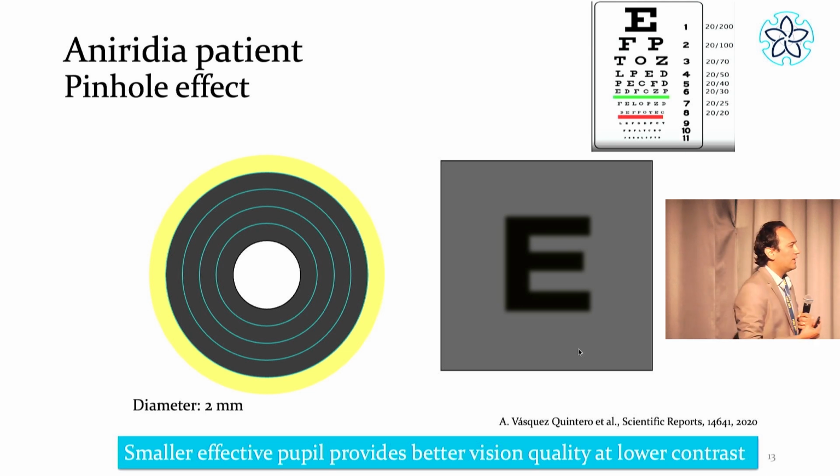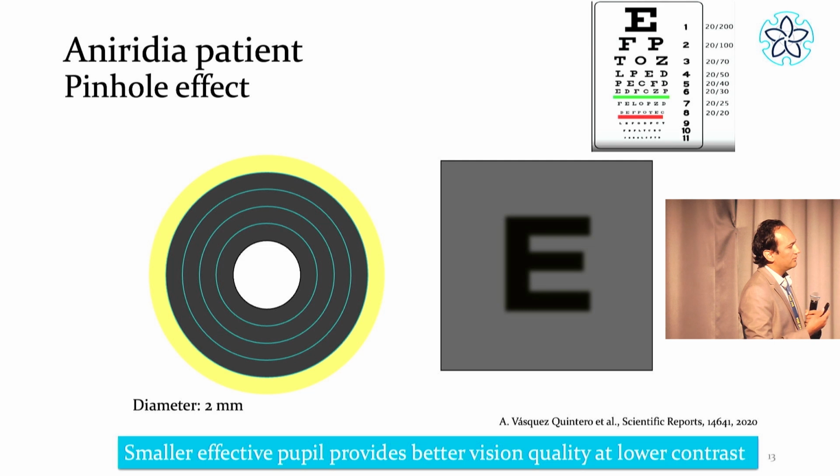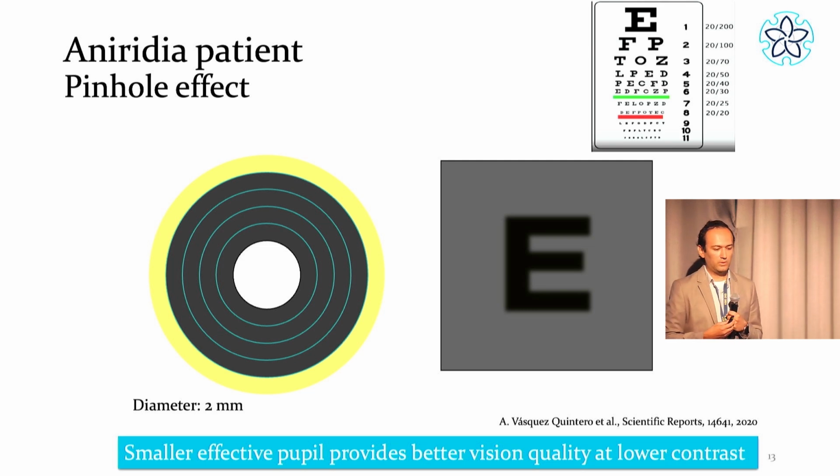Also you can notice at the same time the contrast, so the difference between the black color of the letter E and the white background gets lower and lower because less light enters the eye. So this also happens at the same time. But as we know with our own eyes, the moment that you enter into a dark room, the sensitivity of the retina increases, and after a few minutes it will be very difficult to notice this difference in contrast between the black and the white.